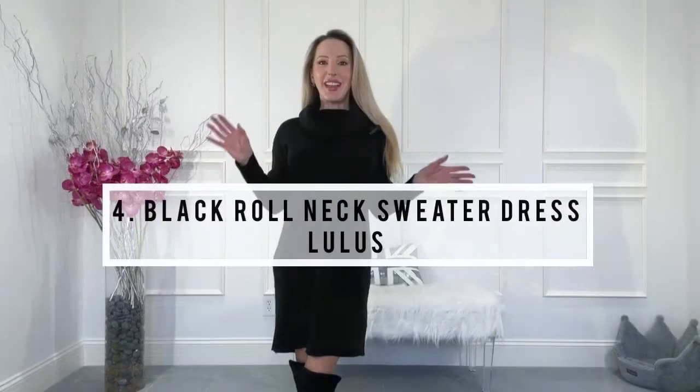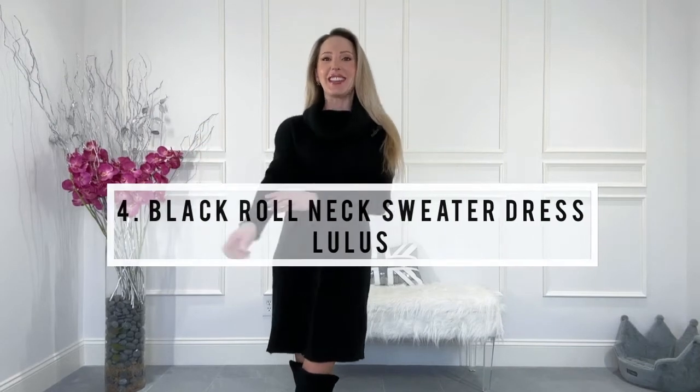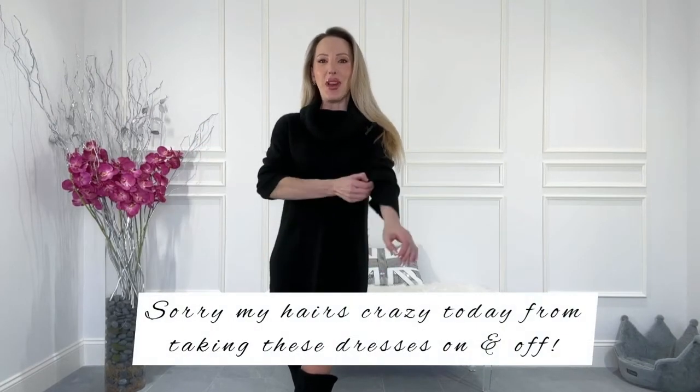Okay, let's pop on dress number 4. This dress is from LULUS. It's an extra small roll neck sweater dress. What's different about this one is the texture of the knit, the neckline, the fit, the length, a few different things. This is one of those sweater dresses I would wear for a more casual look, with my flat boots, walking around, running errands. Can you see it has that looser, baggier fit? You could belt it if you wanted to make it a little more fitted in the waistline.